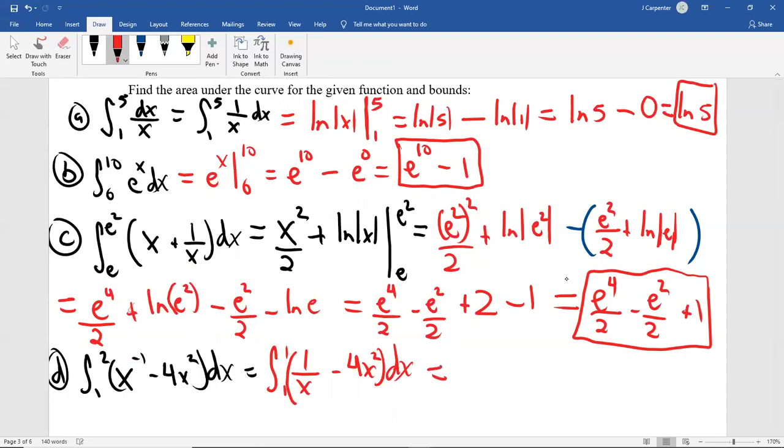All right, so integral of 1 over x is the natural log of the absolute value of x. I never said anywhere that x had to be positive. Again, in your homework, they might do that. If they do, drop the absolute value. I also have a typo here. It was from 1 to 2. I wrote 1 here. That's 2. Please make sure you correct that.